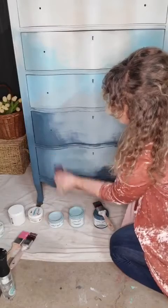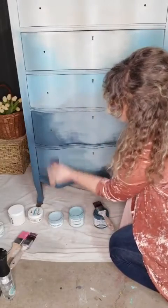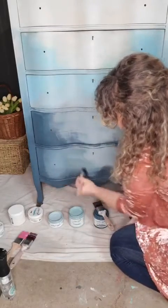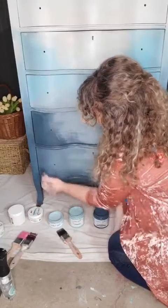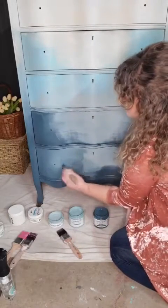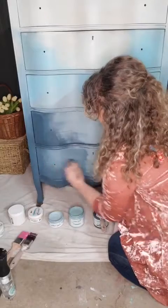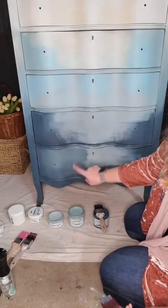I'm going to go up and down, side to side, and just feather all of this in. I do want it a little lighter here where the hardware is going to go. Feather that in, and a little darker in the grooves, just for some natural dimension. There. And you can see how our colors are starting to really play in with each other now.